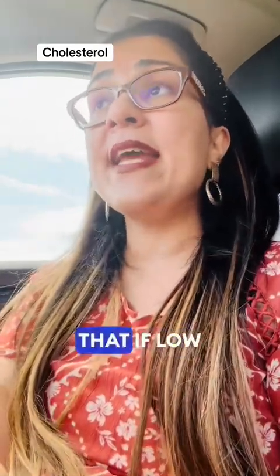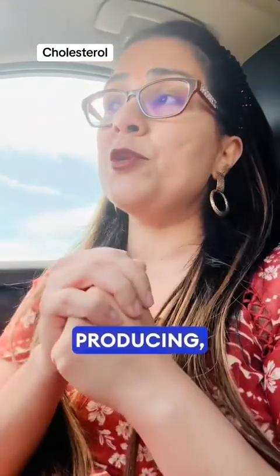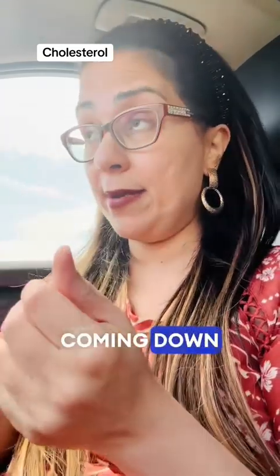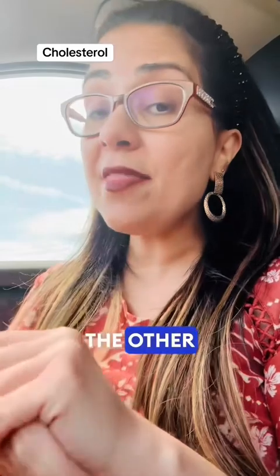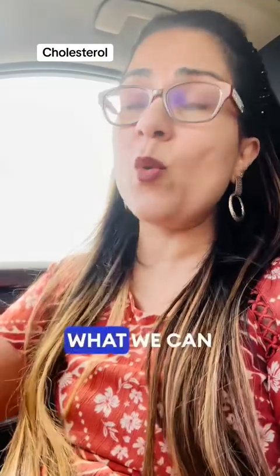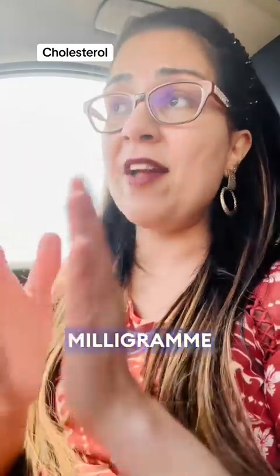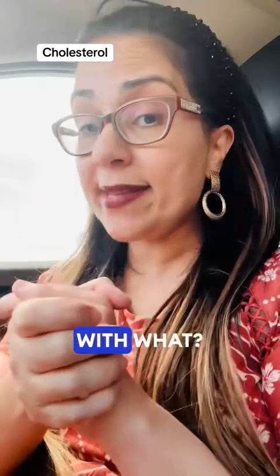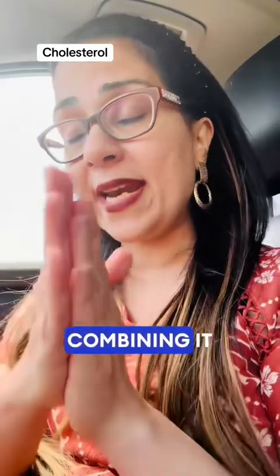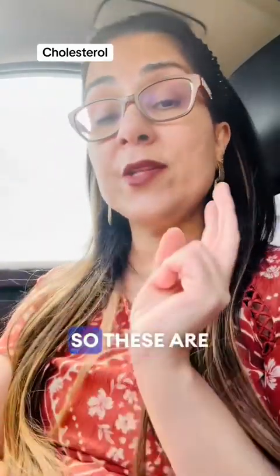The other option is that if low dose statin is not giving you the desired effect, and the cholesterol levels are not coming down below 60 milligrams per deciliter, the other option is to start 10 milligram of ezetimibe. So instead of increasing the statin dose, we can combine the statin, 5 milligram of rosuvastatin or simvastatin, with what? With ezetimibe, which is 10 milligram of ezetimibe. Combining it with the low dose statin will give you fewer side effects and will provide better control of the cholesterol levels. So these are the 2 drugs which are available in the market and which can be used.